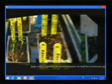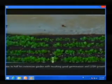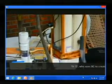That was John Lillis. He did an entire orchard and garden with the Brown's gas, and you can see the difference in the growth of the plants. Again, a water-based life system. Can you see the difference here? Nice and lush with Brown's gas, barely germinated with the regular stuff. And that was just with my ER50s.